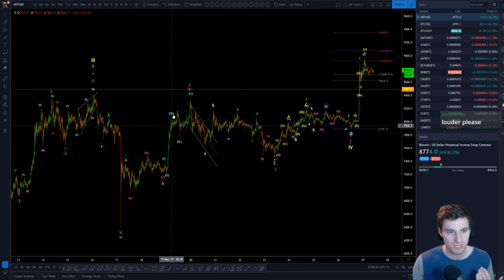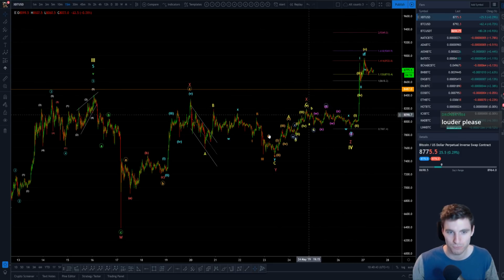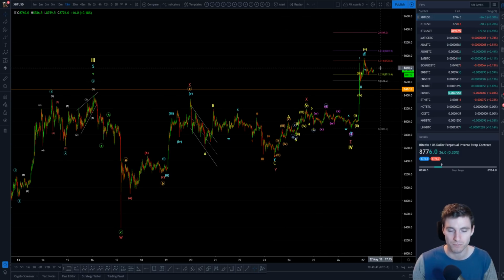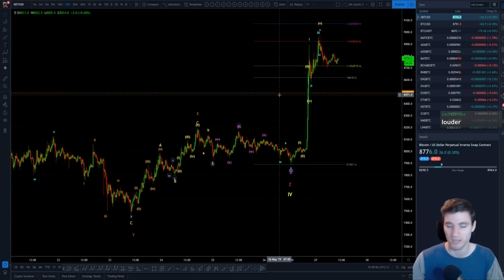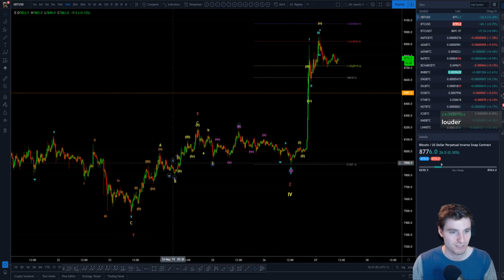Of then going just W, X, Y, and then 1, 2, 3, because that's the other possibility that this was like a WXY, and then this is wave 1, that's wave 2, this is in the process of wave 3. So there's obviously a few different ways you can count this. So I'm just going to cover this count that I have here today. It makes more sense for me. So instead of looking 1, 2, we're obviously getting the end of our correction finish.